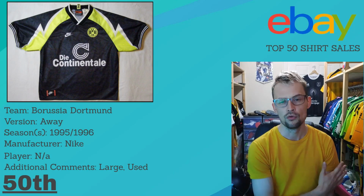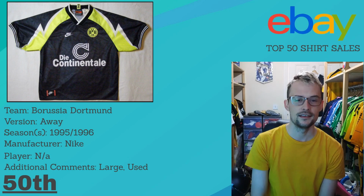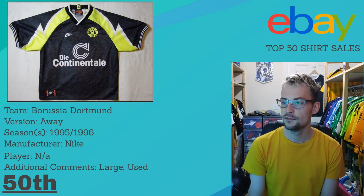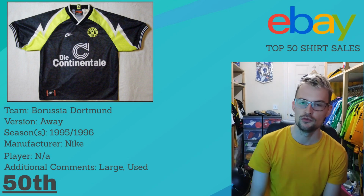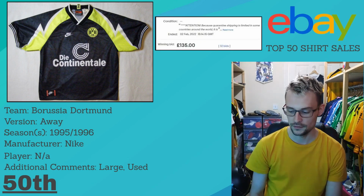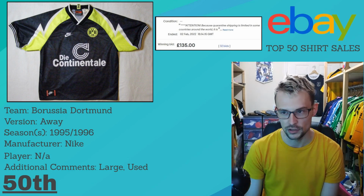So let's just jump into it with number 50, which is Borussia Dortmund. It is their away shirt from 95-96. It's part of that iconic range that's very, very popular, so it's no surprise to see that this one is quite high up on the list. It is manufactured by Nike. There was no player on this one. It was a size large and it was just a regular used stadium version. This ended up going with 32 bids and sold for £135. So we're starting, I think, quite low compared to what we usually do.